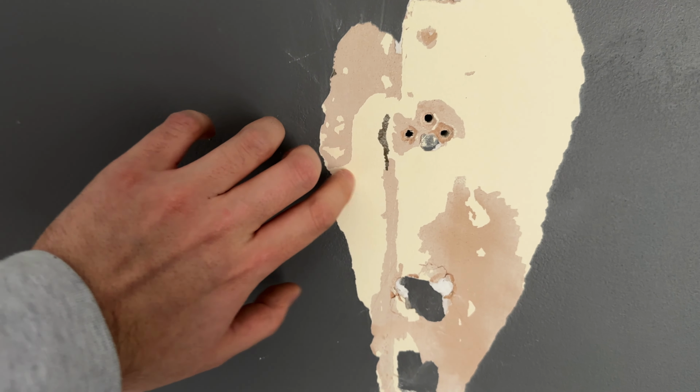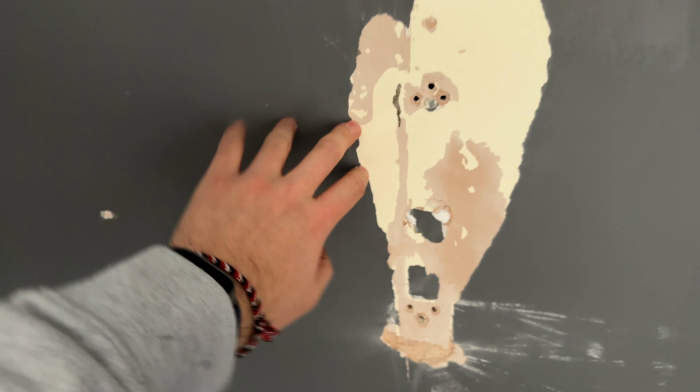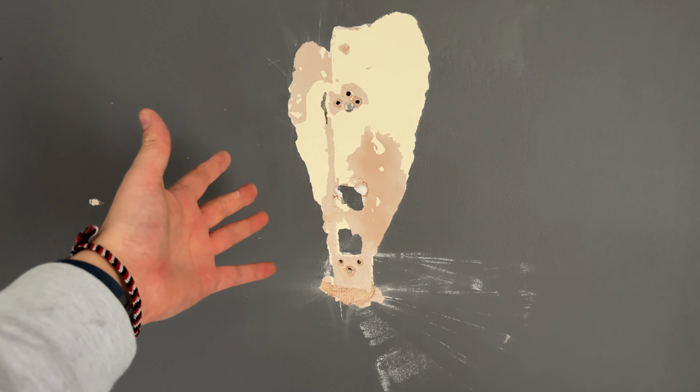Also, this paint kind of peels off like it's wallpaper. I don't know what it is about it. I didn't buy the paint, but yeah, it comes off really weirdly. So I'm a bit intrigued about how I'm going to fix these walls up. I assume, like everything else, I'm just going to sand them down the best I can, and then obviously I'm going to prime the walls. But man, there's a lot to do.